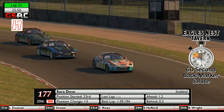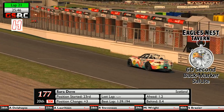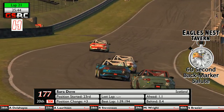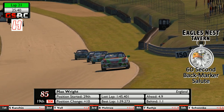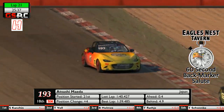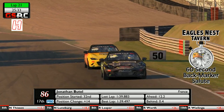That Sawyer gets in there, and now they get it sorted out. So let's put Holland in 22nd, Sawyer in 21st. In 20th is Dove. Just ahead of them, Max Wright in 19th. I'll hustle through here. Move up to 18th, the Japanese driver Atsushi Mieda. He's trying to close in on the French driver, Jonathan Boutel, in 17th.